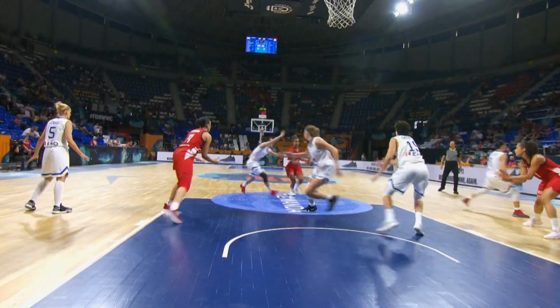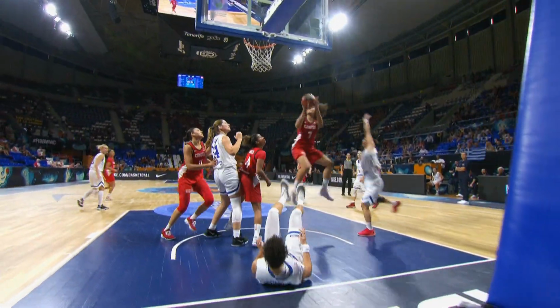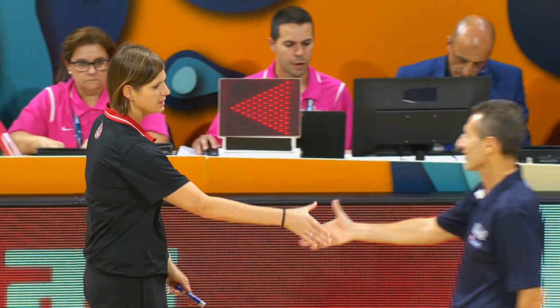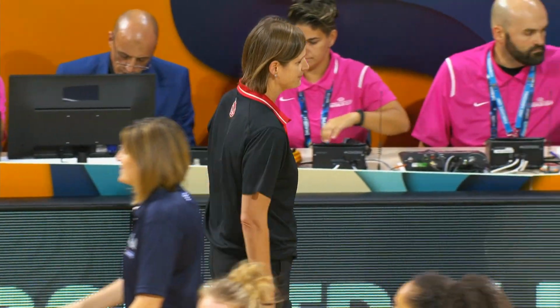Canada had Greece first up and they made things look simple. A big win to start their campaign off in style. Chalma hands it off. A beautiful pass again. And the Canadians have come out and just impressed.